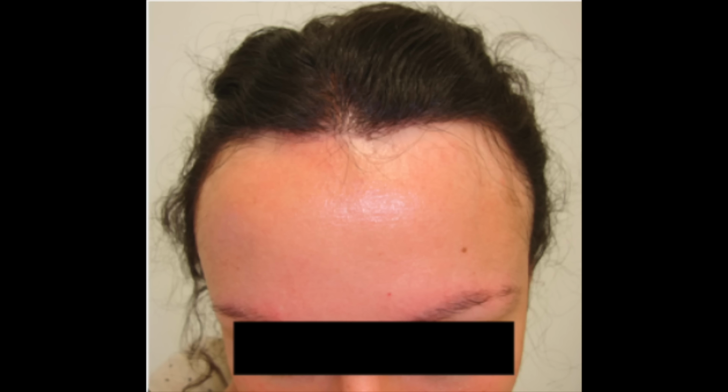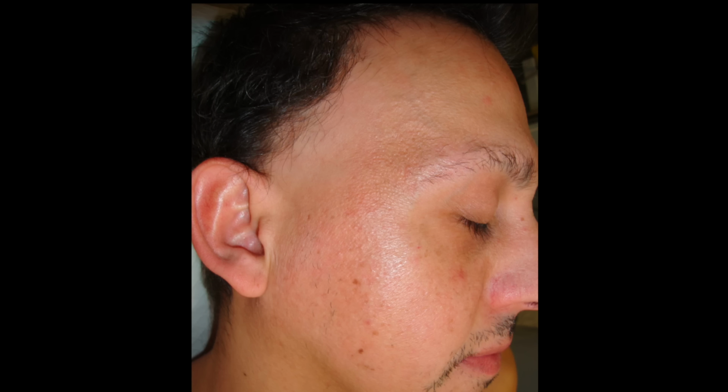For example, a lot of people who have a receding hairline might just think, oh, this is androgenetic alopecia, normal part of aging, it's just my genetics. But there's actually a hair loss disorder called frontal fibrosing alopecia, or lichen planopilaris. It's an inflammatory hair loss disorder which can affect your frontal hairline.